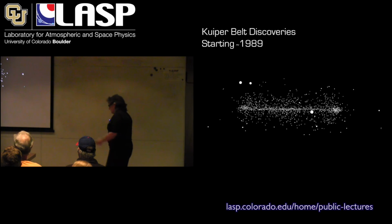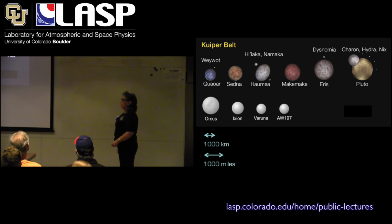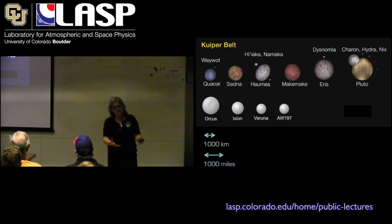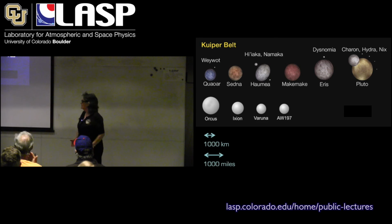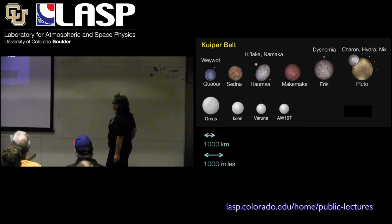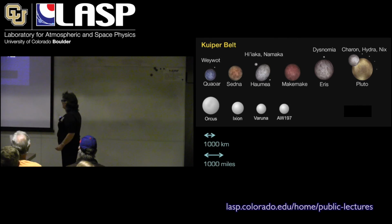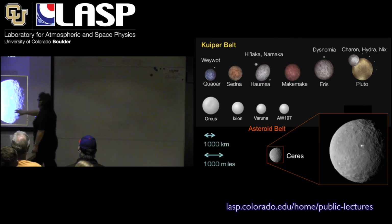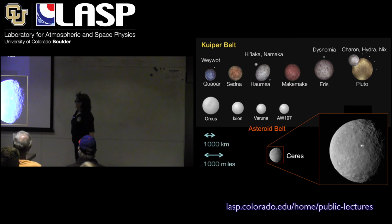But the discovery of these, let me hit the right button, the discovery of these has been important. It really provoked us into thinking, if we go out there, we're not just going to look at Pluto, we're going to look at a representative of a large number of objects out there. So you see all these different colors, different shapes, some of them have moons. And for comparison, let's look at the largest asteroid, Ceres, in the asteroid belt, taken by NASA's Dawn mission, and you can see the comparison. So Pluto is much larger than Ceres.